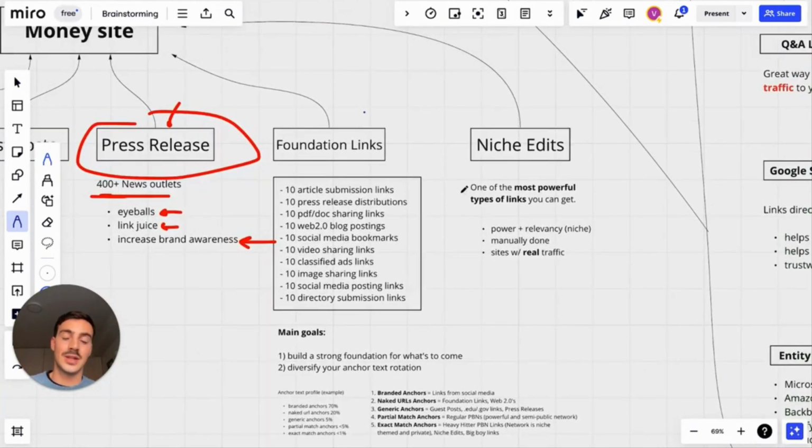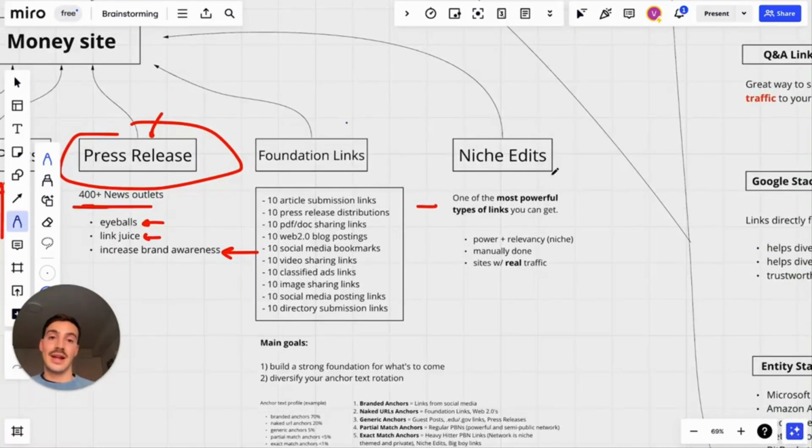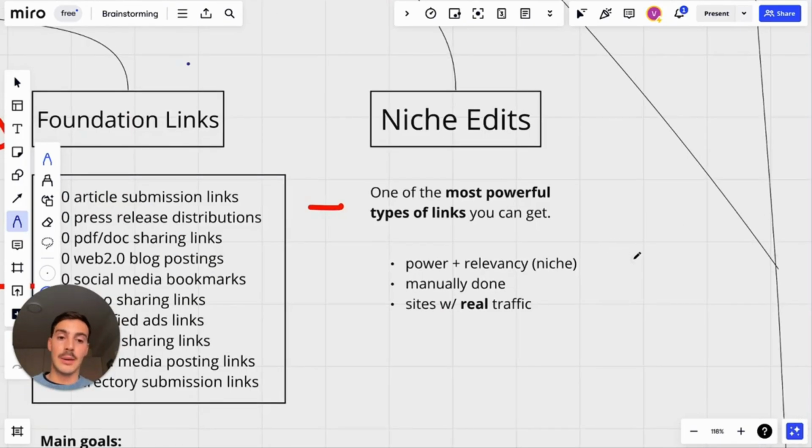Then niche edits, again, it's one of the most powerful links you can get because, like I said before, a niche edit differs from a guest post in the sense that a guest post, again, is a new link or a new post posted on the site. A niche edit is a link posted on an old post on that site. So it's a post that's already indexed in Google, already has some trust, already has some power, and they're updating the post and linking to your site, right? So again, power plus relevancy, manually done and on site to real traffic. That's what you want to strive for, okay?